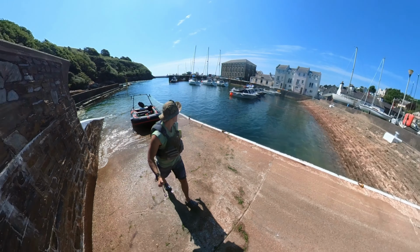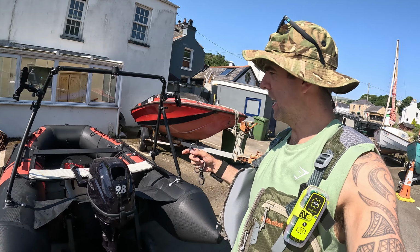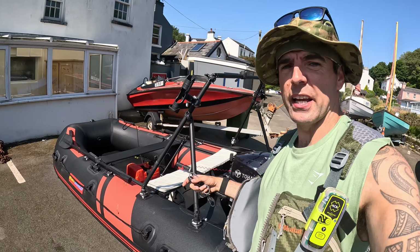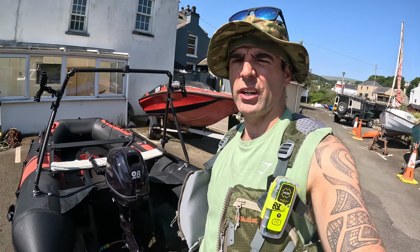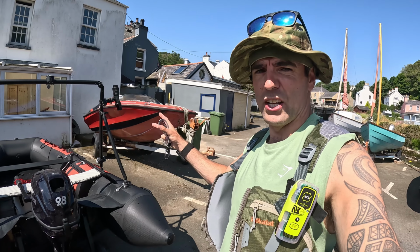Before I go freediving, I get asked multiple times in the video about this A-frame. Basically, I think it's called Barica. Barica is the brand. It's a bit like Railblazer, but you take it off and fully adjust it. You saw me put it on the boat at the start. You can get them on the Boatworld website. I'm not affiliated or linked to them. I don't receive any money or anything like that, but it's really quite useful.